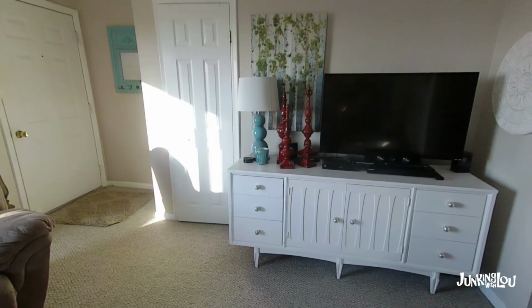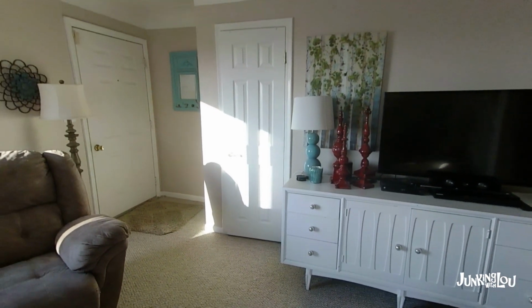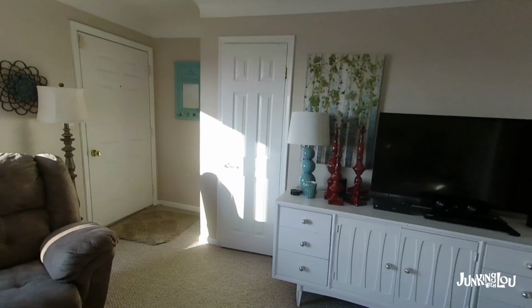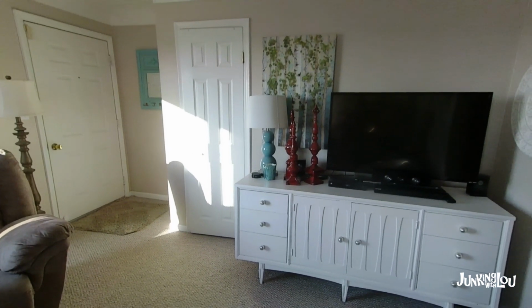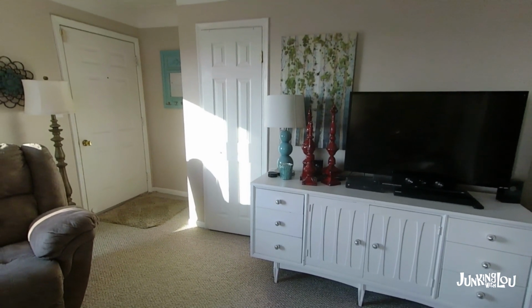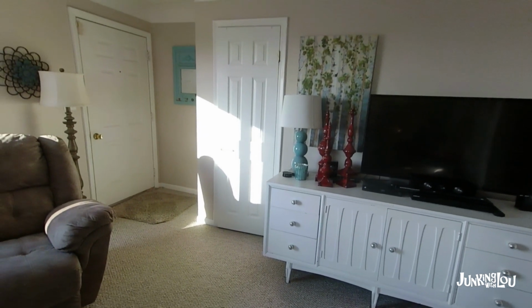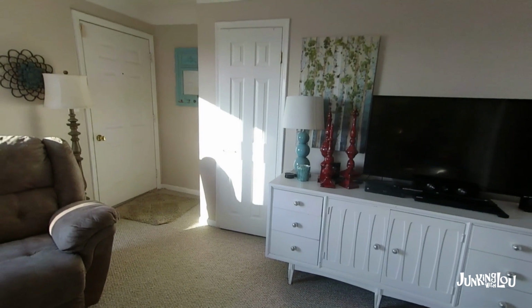So here's a view from the other side of the room. I have a turquoise mirror over there hiding in the corner, and lots of pictures with turquoise and red accents. And we're going to try to do this on this budget, so I'm going to be repainting a lot of stuff to show you how you can refresh your living rooms with just a little bit of money.